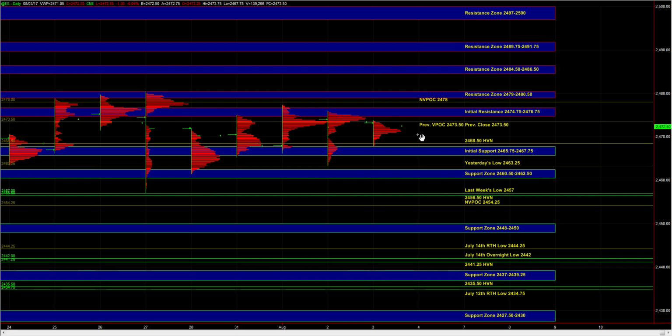Now balancing within a range means that ES can still go up and test 74.75 to 76.75 and possibly even the 79 to 80.5 area, and it would still be within the recent range. And on the downside, ES can go down and test initial support and even go lower and test 60.5 to 62.5, and it would still be stuck in the recent range.